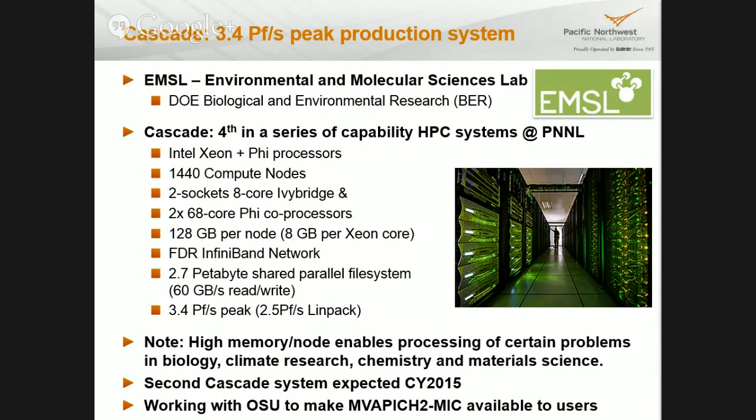And in fact, I'm going to show you something that we've achieved for some of the applications in excess of that, substantially. One of the factors inside this machine, again, is the amount of memory that we put into each node. This machine has got 8 gigabytes per Xeon core, and it allows us to handle larger problems than many machines with an equally sized node count. We're expecting to deploy a second component of the system later next year, and certainly on this system, we're working with OSU to put in place MVAPICH2-MIC and make that accessible to all the users.